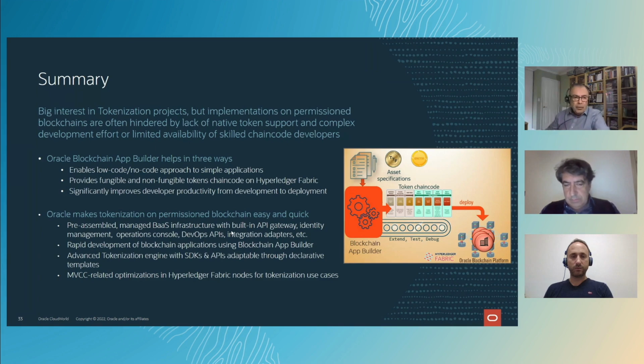Oracle generally has been focused, ever since we introduced this in 2018, on making blockchain applications and tokenization applications easy and quick with a pre-assembled platform itself. The things that we pre-integrate around API gateway, identity management, all of the tooling, rapid development with Blockchain App Builder, the built-in tokenization engines that support flexible, fungible, and non-fungible token capabilities through SDK, and then a set of APIs and wrapper functions. And even beyond that, we've created some optimizations in Hyperledger Fabric itself to help create greater performance for verification of token transactions and so on.